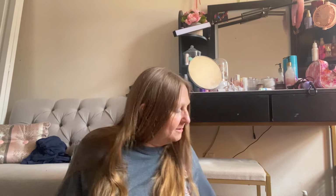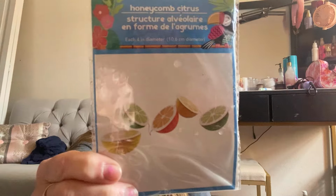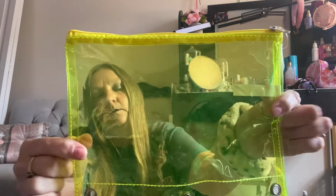I'm sorry. I got to get something to drink. I found this Honeycomb Citrus Banner. I think it's a banner. I guess you got to put it together. But I'm going to use it in junk journaling, which I haven't done in a while because I've been trying to get everything together in this room. Here's the pencil bag that I got my little boy for now. I'm gonna get him a good one though. And I got me a spiral notebook to write things down in.